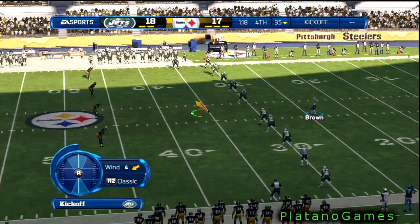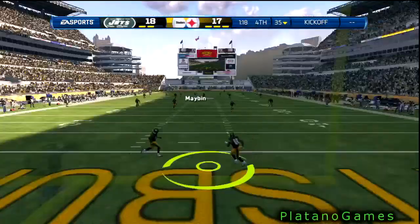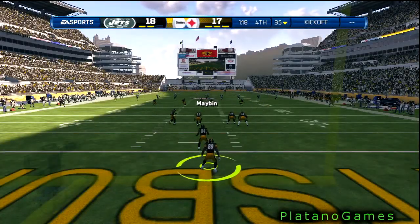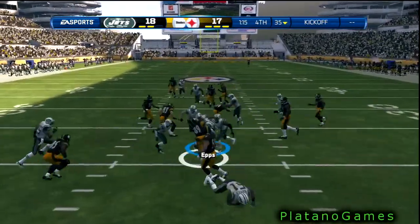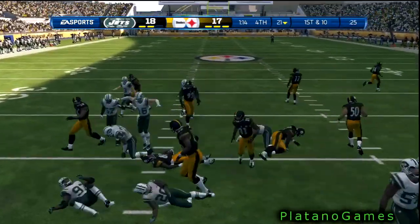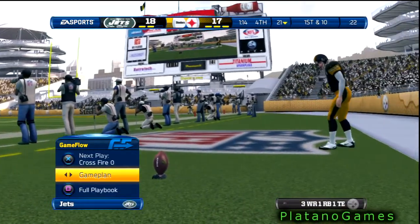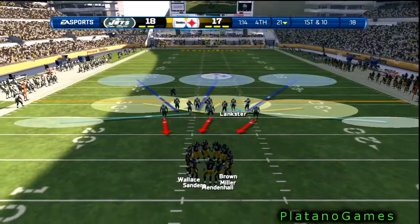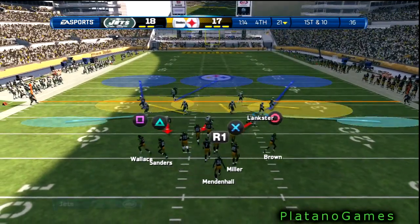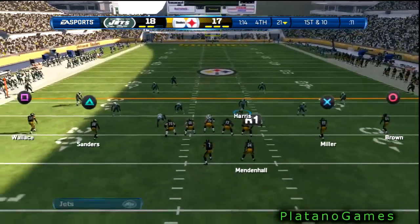Jets getting ready for the kickoff. He's going to be tackled right around the 21-yard line. Steelers come onto the field now for this next series. Offense lines up here.